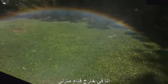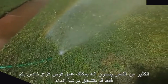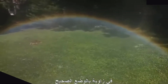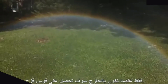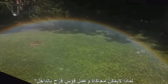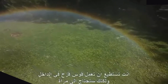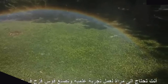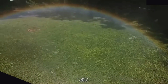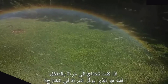I'm just out in my yard. A lot of people forget that you can create your own rainbow if you just turn on a sprinkler. And if the sun is angled the right way, only when you're outdoors, you will get a rainbow. So that's the first question. Why can you not simulate a rainbow indoors? There's a stipulation. You can create a rainbow indoors, but you need a mirror. You need a mirror to do a science test and create a rainbow inside. So I beg the question, if you need a mirror indoors, what's providing the mirror when you are outdoors?